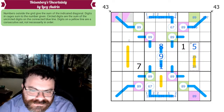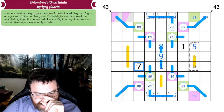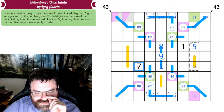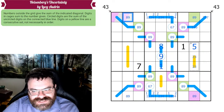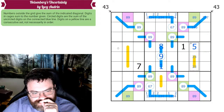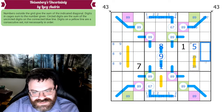Does column 2 do the same thing? Okay, oh, the given 7's doing a lot of work here. Because this can't have a 9 or an 8 on it because you'd have to have a 7. So again, these all see 8 9 pairs. So this is an 8 9 pair. That means this is the purple 8 9. We've got 8 9s over here somewhere. And we've got 8 9s over here somewhere. That's not a 9, that's not an 8.